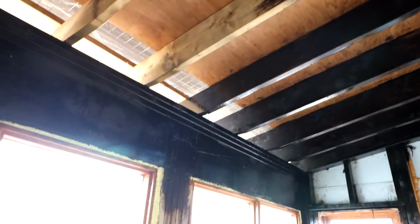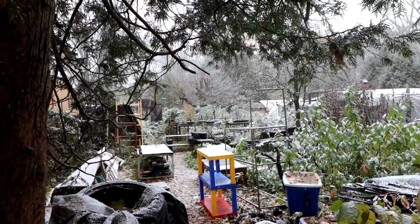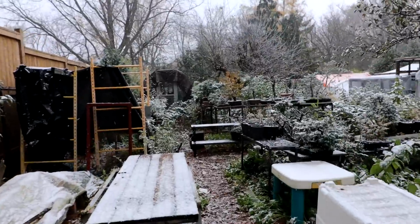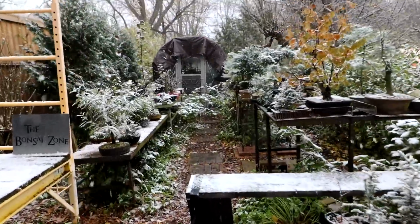What a blustery day. It's my self-cleaning roof. Blows all the leaves off it, which have just about all fallen. If you look at the tree up here, they're pretty well bare. There's still a few hanging on here and there, but generally most of the leaves have fallen for this year. It's November 1st, later on in the day now, and you can see it's started to snow. The winds are still high. I'm hoping everything's good in the greenhouse.